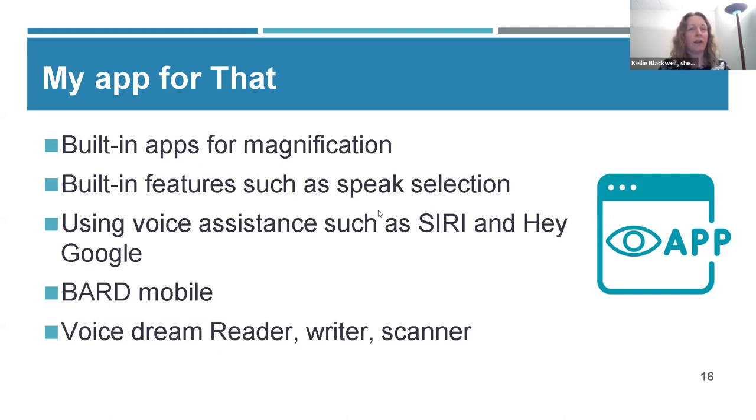So there are magnification options, and in the resource sheet that is linked, and Asianae will throw that in the chat if it hasn't already been done, but there are many videos and links on how to find this information that I'm referencing.